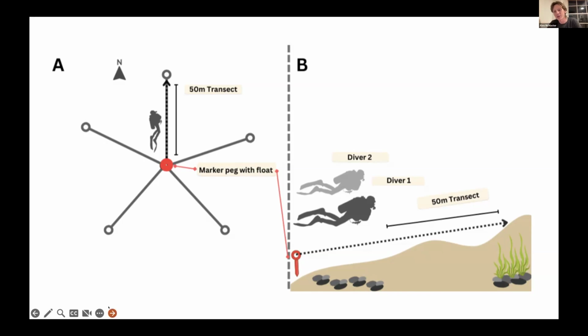So one method we're using is divers underwater. That's relatively high tech in terms of having divers in the water, but once we have them down there, the actual methods of measuring seagrass extent are pretty simple.